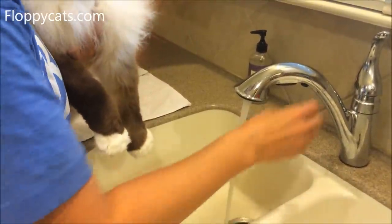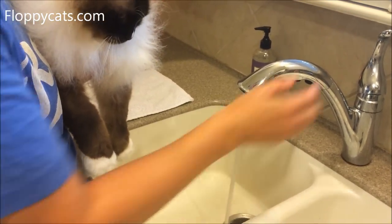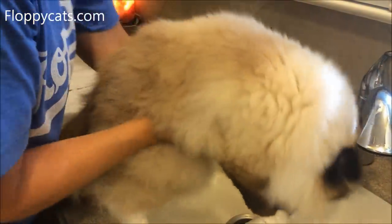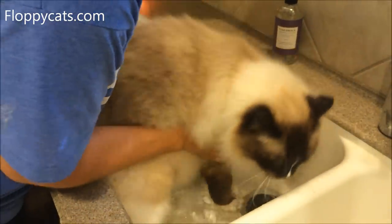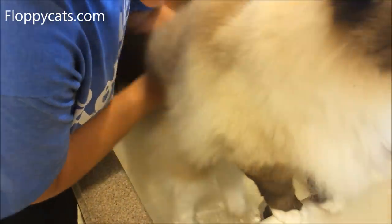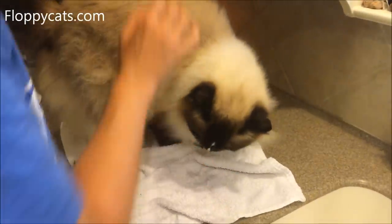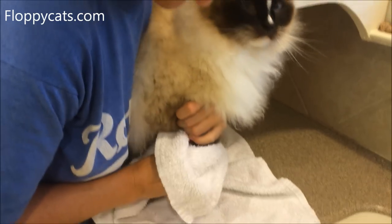So what I do is I fill my sink with just like that much water. He's the worst about it. Trig's pretty good about it. I just put him in there like this. I dip his paws a couple times, and then I do his back paws, and then we turn around. He knows the drill. And I have a couple of towels here, and then I take each paw and individually wipe it off.